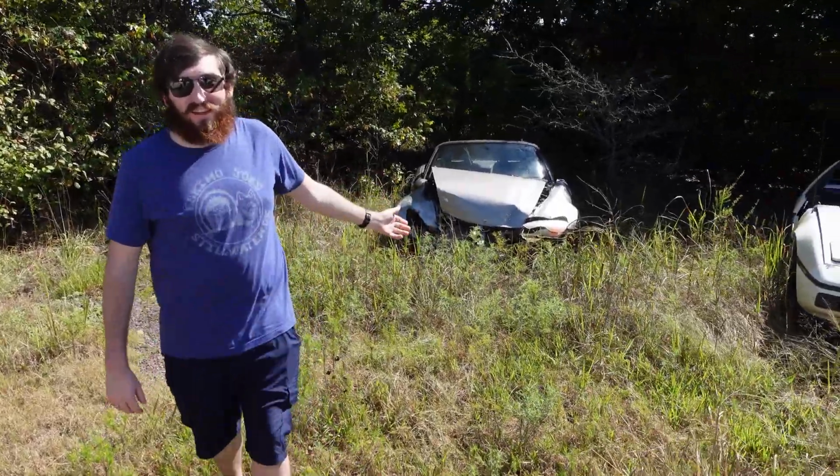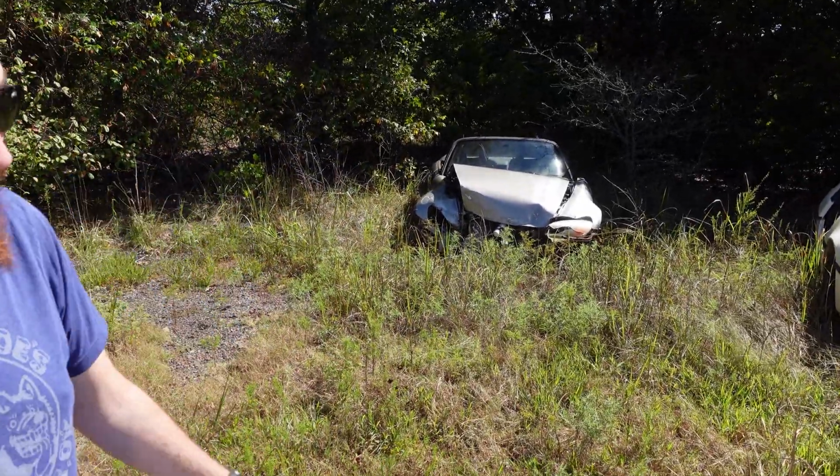What do you think of our new S2000? Looks good. I think it's ready to run. I think so. Just maybe one new hood, new headlight, nothing else. Yeah, not a big deal.